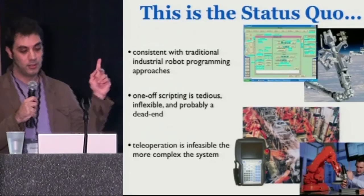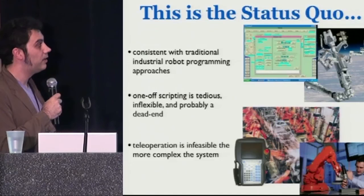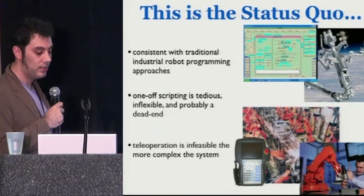Up top, we see the special purpose dexterous manipulator that's on the space station, and that's actually the GUI that controls it. Lots of buttons, 8-bit graphics, et cetera. Very cumbersome to really do much of anything. And it's for a very specific purpose, as the name implies. But again, very hard to do things like math.